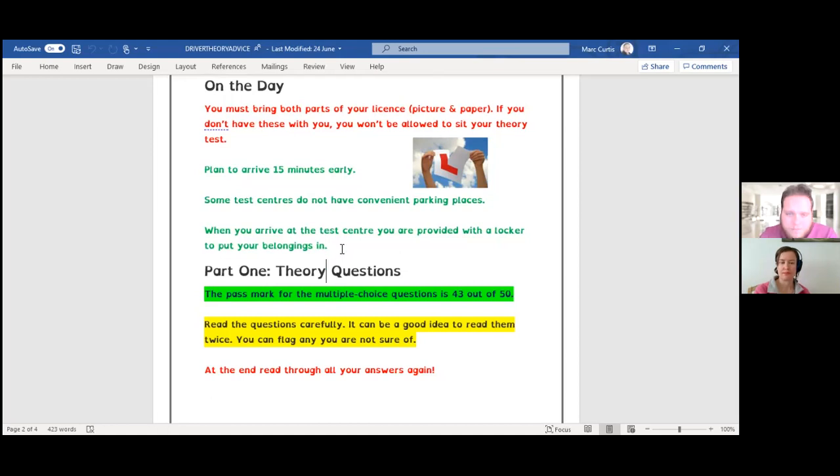Okay. So part one. Also, if you aren't good at reading, if you are dyslexic or you just can't read, it's okay because you can wear a set of headphones. You can plug them in and listen to the audio, and the audio will read the question out and give you the answers. What I will say is you can also flag any questions that you don't know.